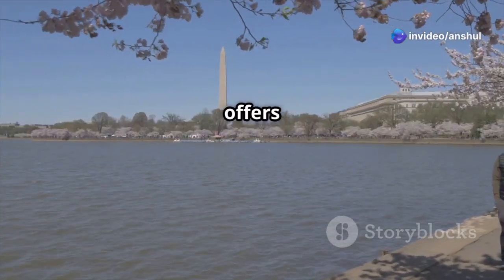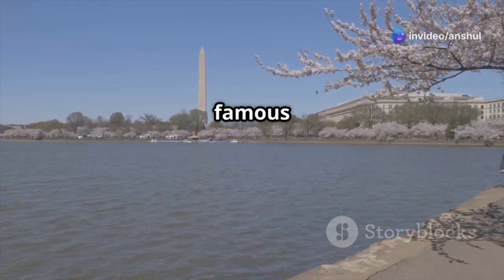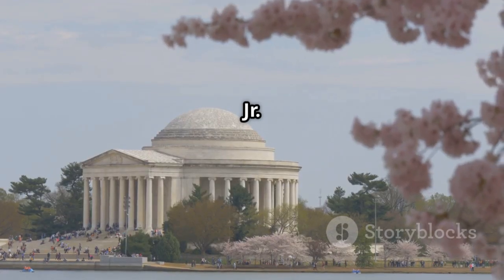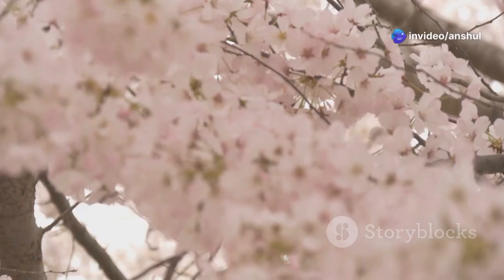The Tidal Basin offers stunning views of some of Washington D.C.'s most famous landmarks. Visitors can admire the Washington Monument, the Jefferson Memorial, and the Martin Luther King Jr. Memorial, all framed by a canopy of cherry blossoms.